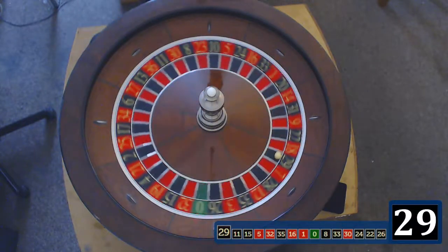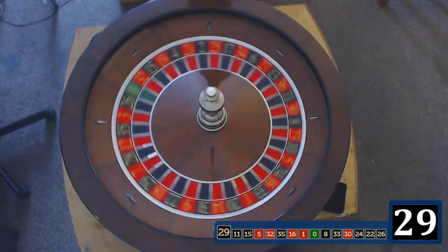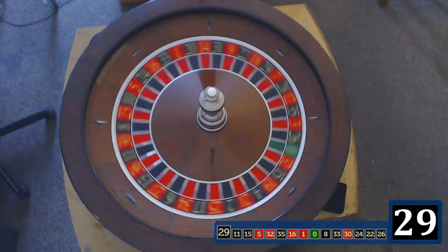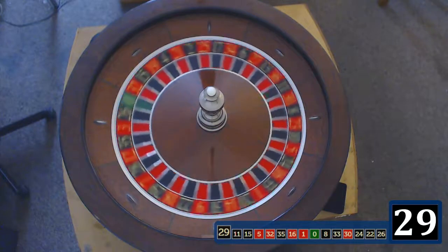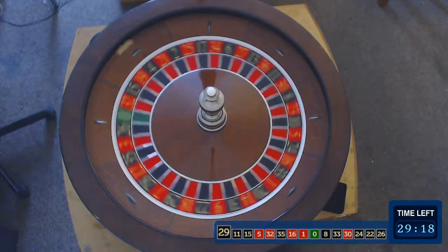as we say hello to 29. 29 is black, it's odd, it's high, third dozen, middle column, and part of the voisin section. So, a lot of the channels, Smart Life Casino, Super Casino, Jackpot 24/7, they've all been accused of it. However, it's just not the case.